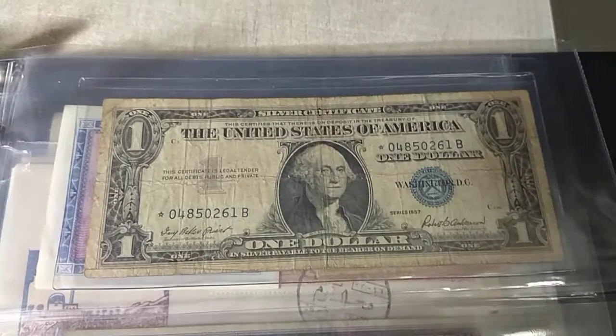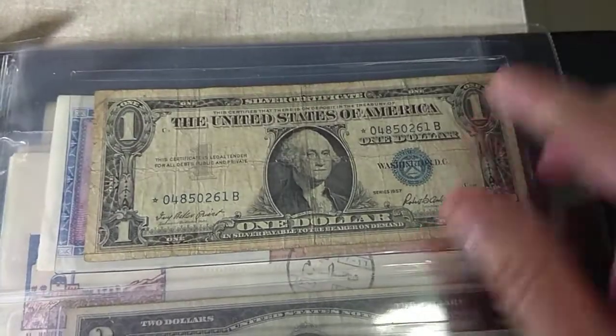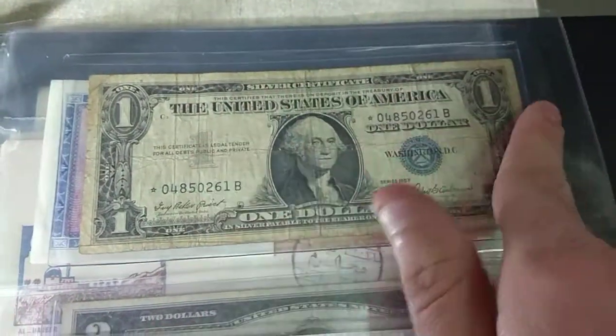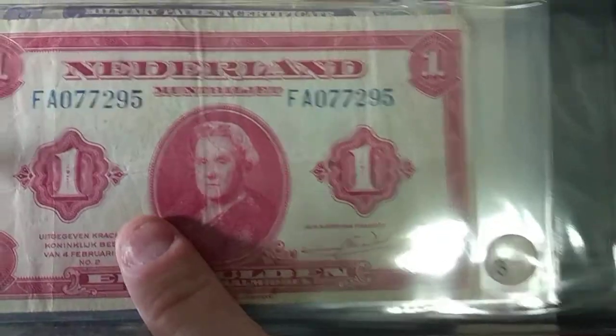Next up, I'm going to show you a bit of paper money. Alright, so I'll try to be sort of quick because I don't want the video to take too long. So I'll save my words, but I'll talk really briskly about them. I always wanted a silver certificate, so I got two of them, a $1 and a $2. This is 1957. I'll show you the backs of them too. This is Biafra, £1. I really like this one. I think it's one of the favorites I got this entire trip. This is from the Netherlands, 1943. It's pretty cool. I like the date.